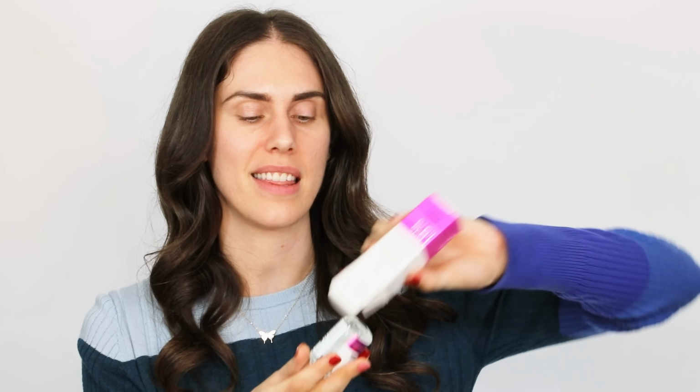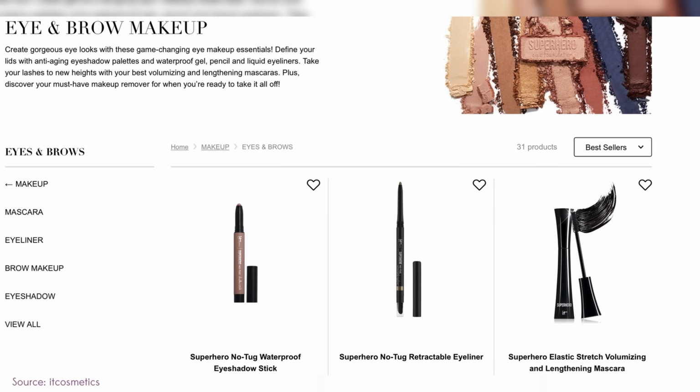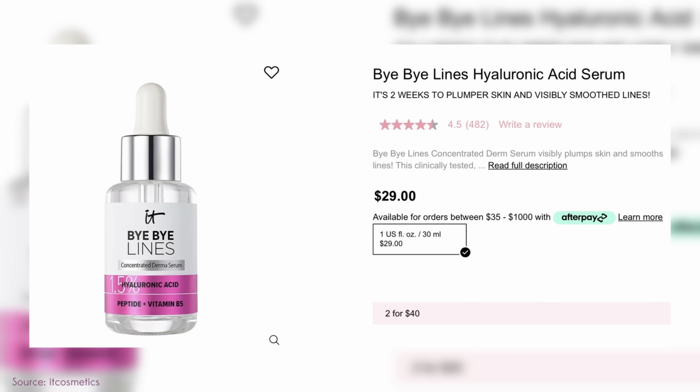It's just so bad. Now, the next hyaluronic acid that, you know, is better, but not by much, is this new one from IT Cosmetics. I wanted to love this, and IT Cosmetics has some great brow products and mascara products, but they recently launched skincare. Now, some of their skincare is phenomenal, and some of it is just gross. This right here is the Bye Bye Lines Concentrated Hyaluronic Acid Serum.